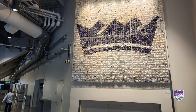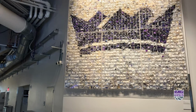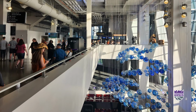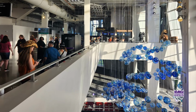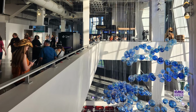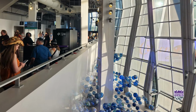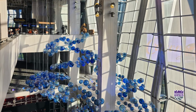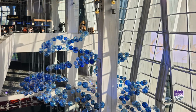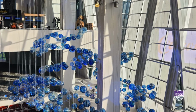Another thing you'll notice walking around the arena is they have artwork all over the place, like this one here. The art is very unique depending upon where you are, but I think it just adds to the arena. In this view, you have the natural light and you have the hanging art, and I think it's just a nice look. I mentioned the natural light previously, and the reason for that is they have large windows all around the concourse, which lets in all the natural light, and you can actually look out and see the surrounding city.